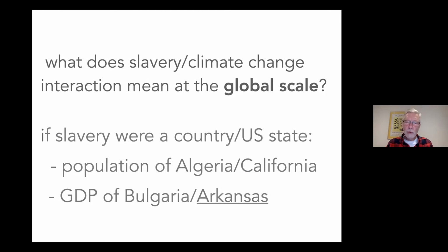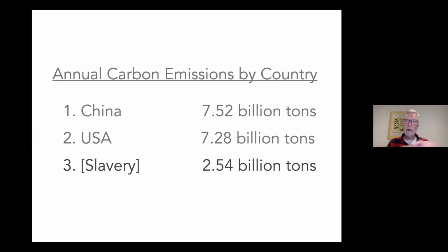So what would this be? If slavery were a country, it would be a very small, poor country. But if you calculate the carbon emissions coming out of the population of 40 million people in slavery around the world, that little country would be the third largest emitter of CO2 in the world after China and the United States. It's larger than any of the European countries. It's larger than any other country than China and the United States. It's about 2.5 billion tons of carbon per year.